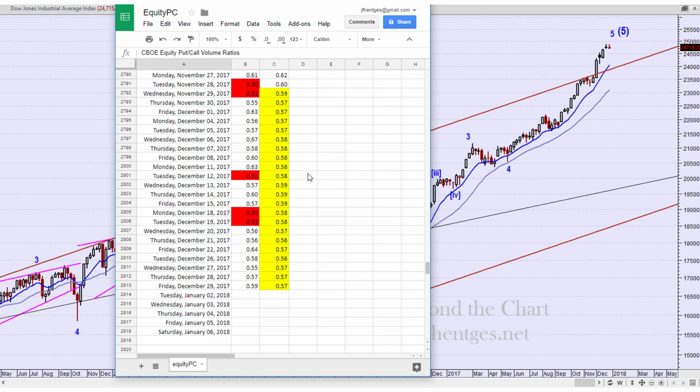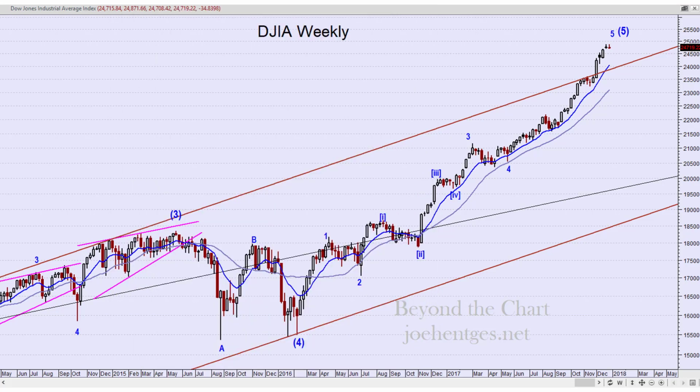I've got data back for well over 10 years. And right now, this is the longest stretch in several years in terms of extreme optimism with people who are trading stock options, okay? And so really watching this. This is like a flag that's waving saying optimism is at an extreme, folks. All right, so that's a picture on the Dow and one of my key indicators.